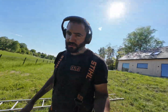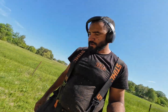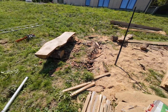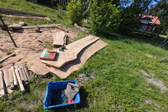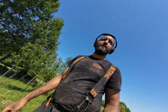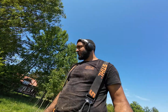So that's it. An Instagram friendly bench and some beams and a couple of table slabs and charcuterie boards. I think that's it from Åkersberga.